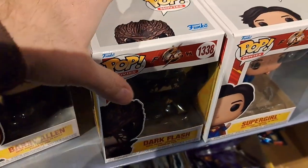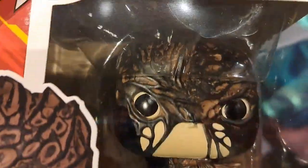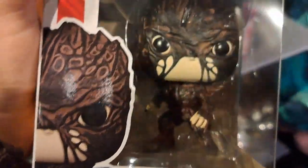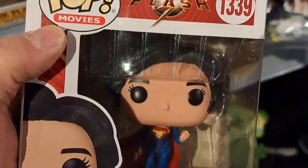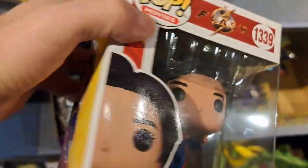We got exclusive spoiler. Dark Flash is in the movie. Sorry. But these pops have been out for a few days, so I'm sure you've already seen it. Dark Flash. Did you? We got this Flash Supergirl. Pretty cool pop. Excited to see all these characters.